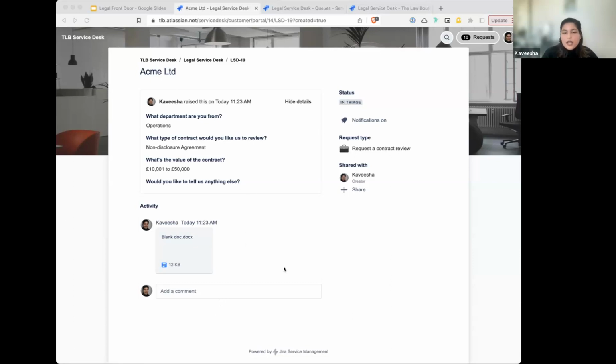They'll actually get an email with a link to this screen here, so that they can keep updated of the statuses, whether legal has included any additional comments here, any additional attachments. So everything about the request is basically consolidated here on one screen. So this is the business user's perspective. I'm now going to move on to what legal sees.